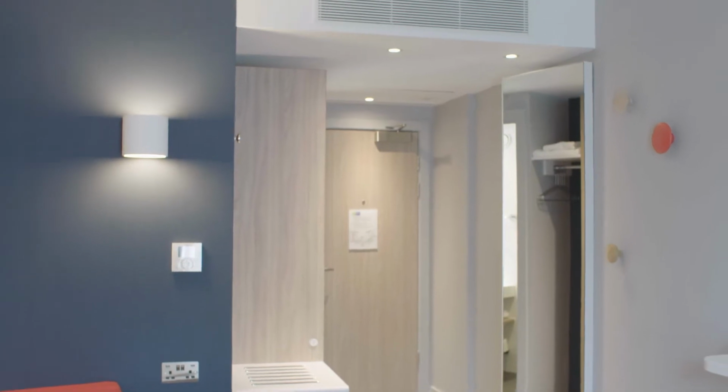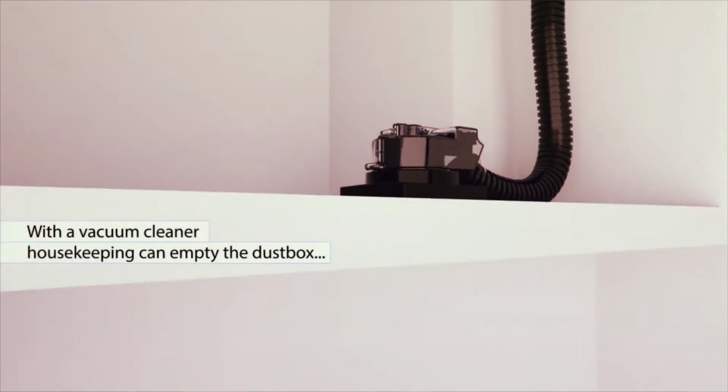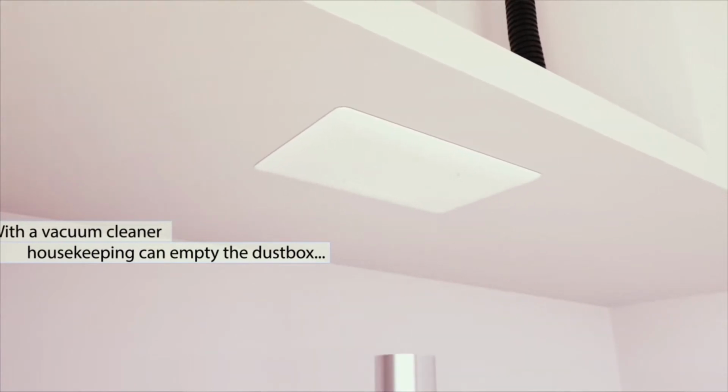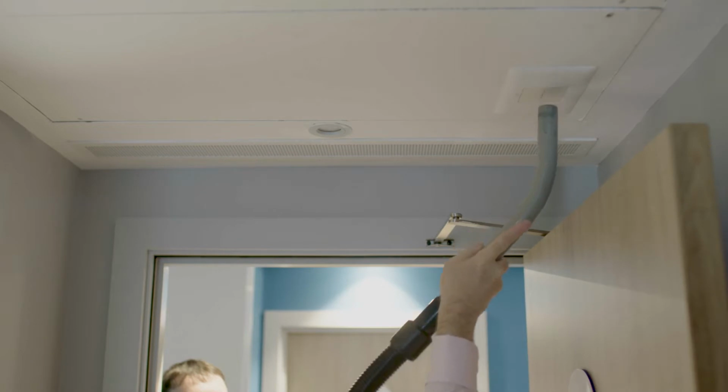The inlet and outlet grills will also be kept much cleaner because the dust is being extracted from the room. The only activity that will be required is the use of vacuum cleaner every 2 to 3 months to extract the dust from the dust box, which is a simple task and will take approximately a minute.